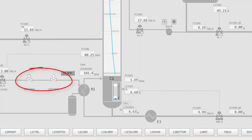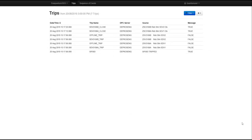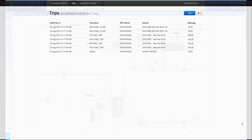At this time, the inlet valves are closed. The SER is recording all events, and we can see the moment that this trip occurs. SER's trip detection engine identifies this trip, as well as relevant events associated with this trip required for safety function monitoring.